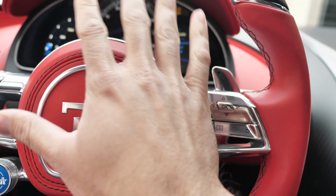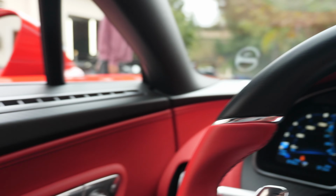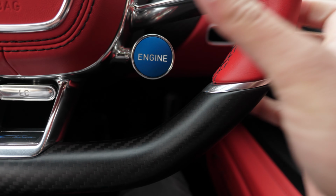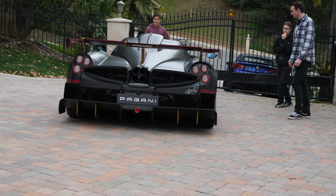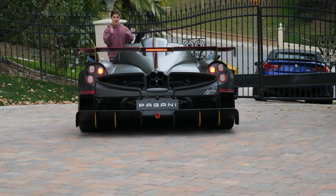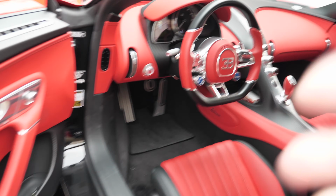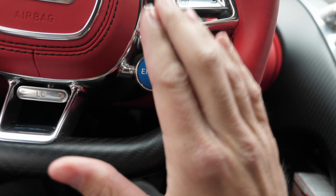Honestly, out of all the cars to move, this has to be the easiest car to drive out of all of these. It's insane. This thing looks like an absolute beast. Just from behind, it looks like a monster. Definitely not my favorite car out of the bunch, but awesome. This is literally my favorite car to start up every single time. Literally, this is the best button to press in the whole entire world.